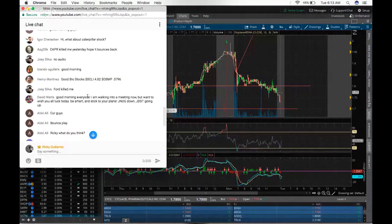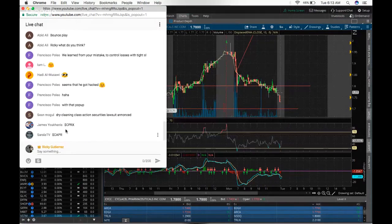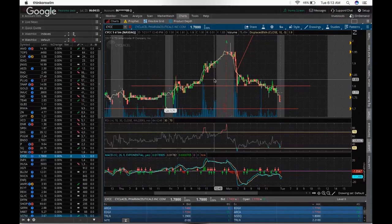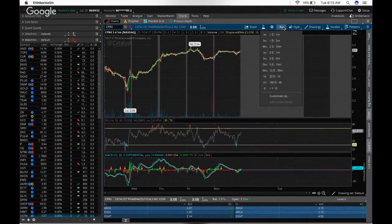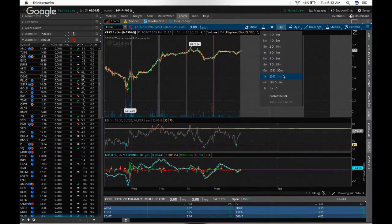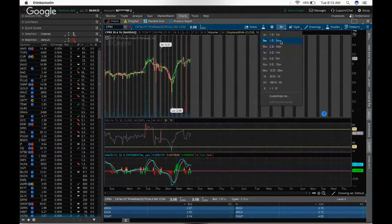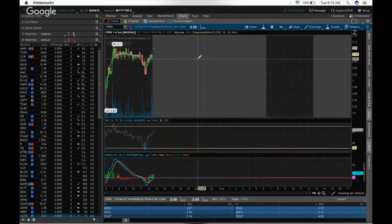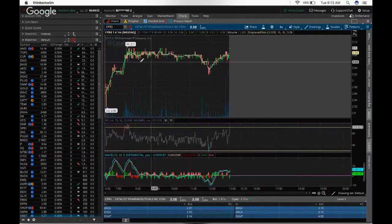If you guys want to suggest anything, okay, so CPRX. CPRX, okay. Not too sure why you guys found this one so attractive. It doesn't necessarily have the volume nor the margin really too.